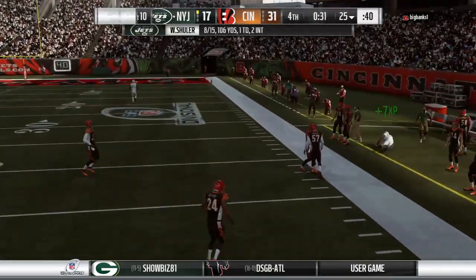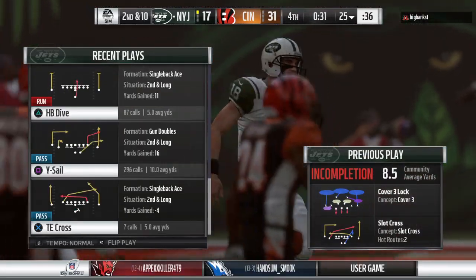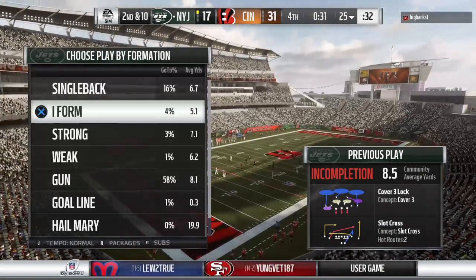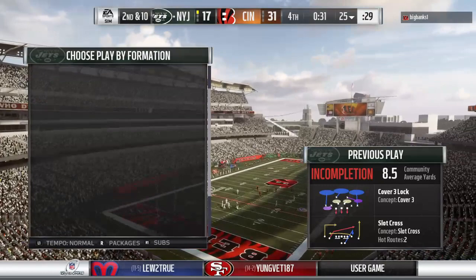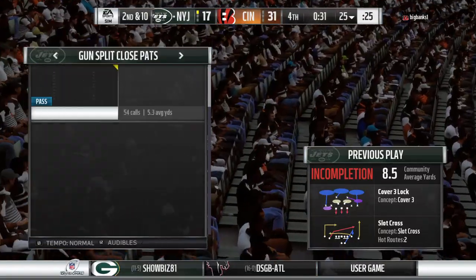Now a desperation throw deep downfield. So they took a shot on 1st down but couldn't connect. This defense was definitely alert to the possibility of the deep ball, and they were more than ready for it. They've got the lead, 4th quarter. Maybe can expect more passes like that downfield.